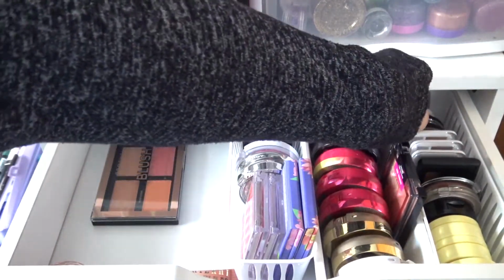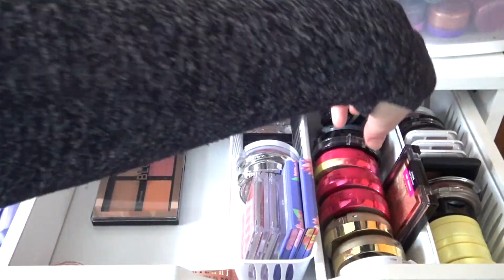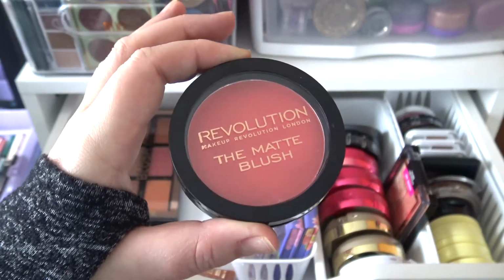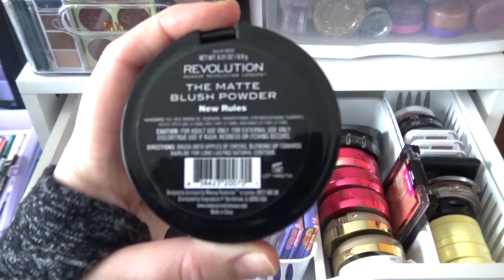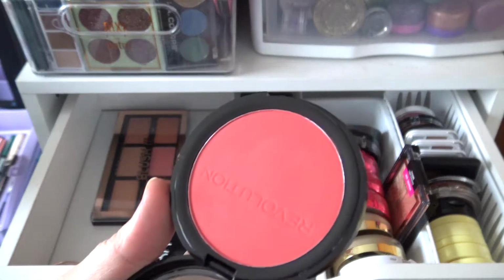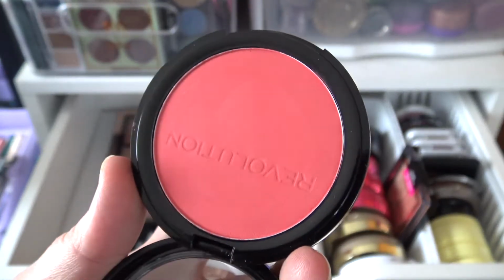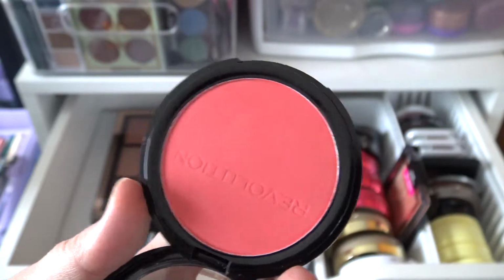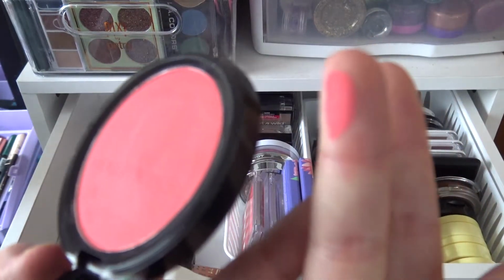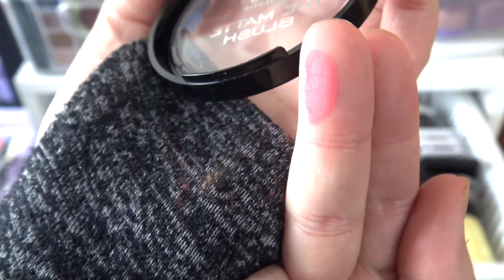And then I have two of, let's see if I can get them. Oh no, they're two different ones. Okay. I have this Makeup Revolution blush. It's part of the matte blush line. This is in the shade New Rules. And it is basically a very bright, cool tone red blush. And I really like it. It's very, very pigmented. That was a horrible swatch, but you see how pigmented that was? And I barely touched it.